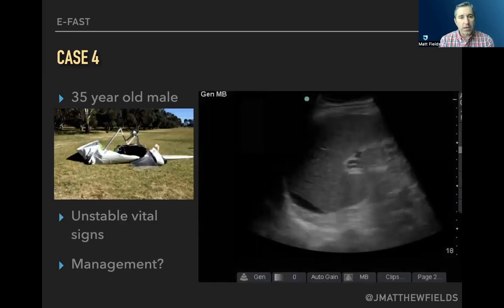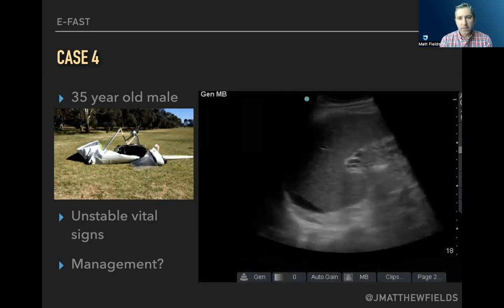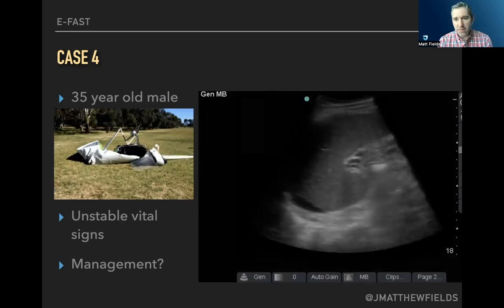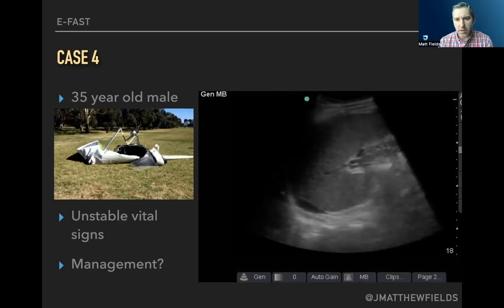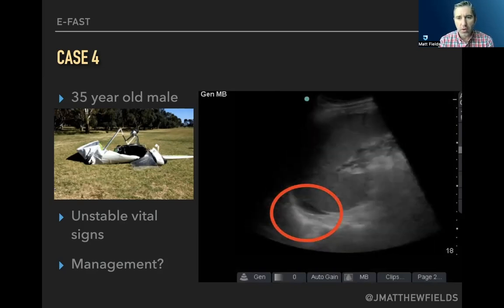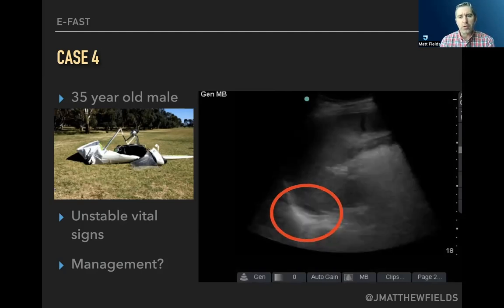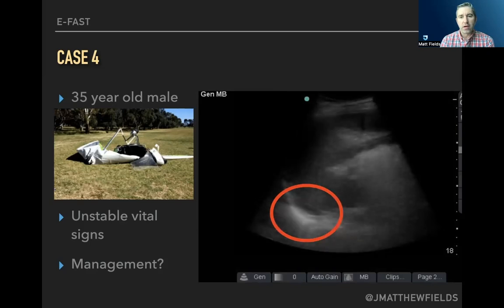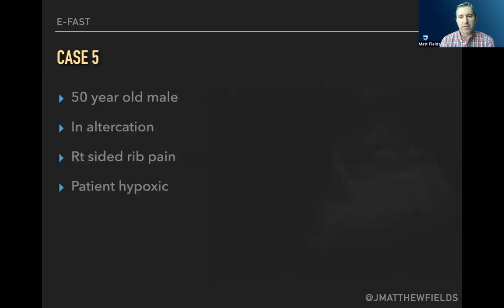Case 4 is a 35-year-old male who was in a hang gliding accident, with unstable vital signs. What's the management here? I don't really see a lot of fluid maybe in between the kidney there, but if we look right here, you're seeing some fluid in the subphrenic space. That is concerning for free fluid. It's unusual that it would collect here, but it's a place we always have to make sure we look, because sometimes the fluid does weird things and people have different anatomy. So this would be a positive FAST exam.